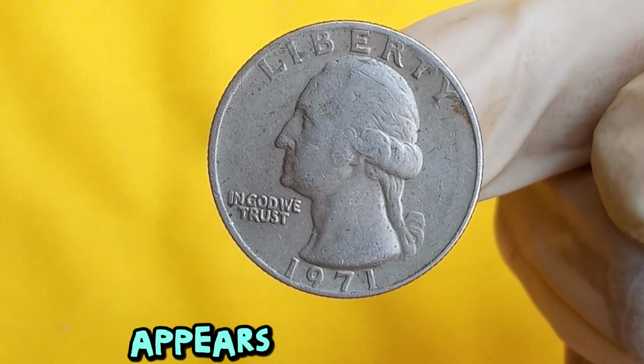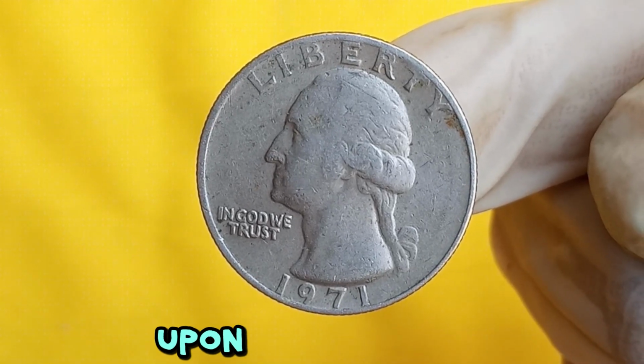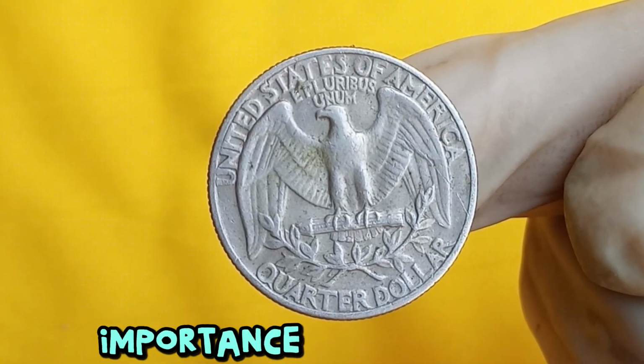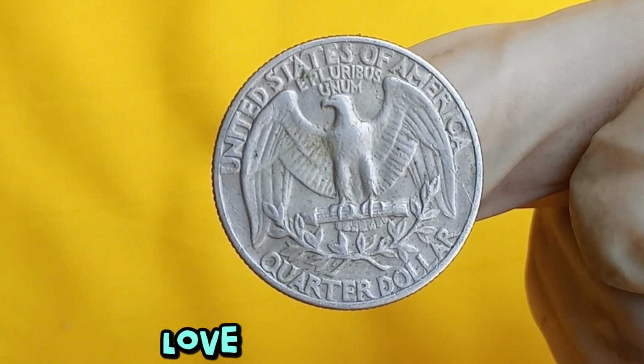The word liberty appears boldly across the top of the coin, reminding every American of the values the nation was built upon. Beneath the design appears the date 1941, a small number that today carries enormous importance in the coin collecting market. Turning the coin over reveals another beautiful design element that collectors love.